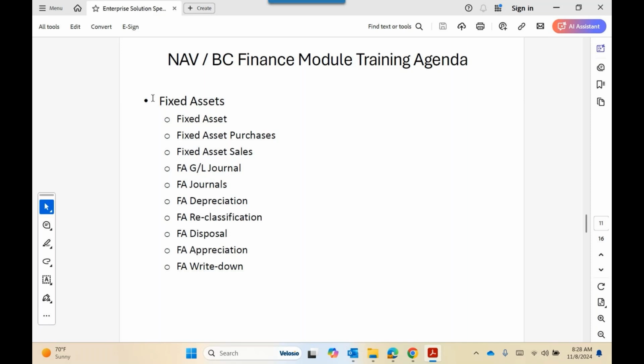We have fixed assets. You can maintain all of your company fixed assets in the system. You can purchase, you can sell, and periodically, monthly or weekly or quarterly, you can calculate depreciation. You can do reclassification, disposal, appreciation, write down. All the fixed asset functionalities are available within the standard BC.